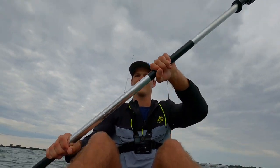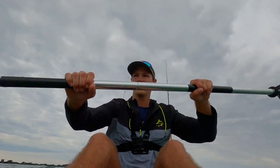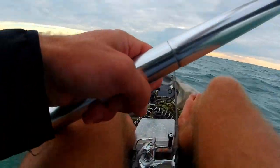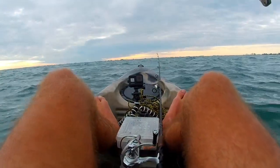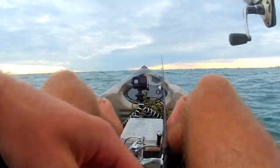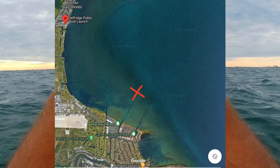All right, folks, so as the wind picked up, I realized my little anchor wasn't enough to hold me in place. So I just kind of kept moving, casting with my tube, trying to find weed beds or rock beds by just dragging it along the bottom and waiting for another fish to bite. And eventually I ended up here and started catching some nice smallies.